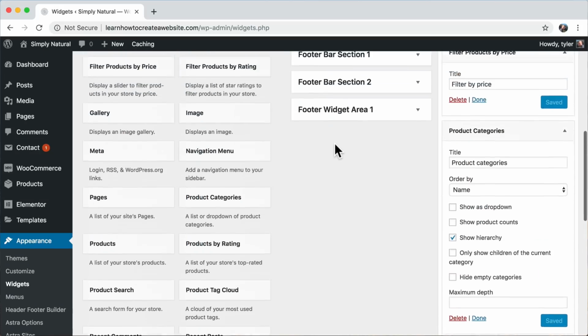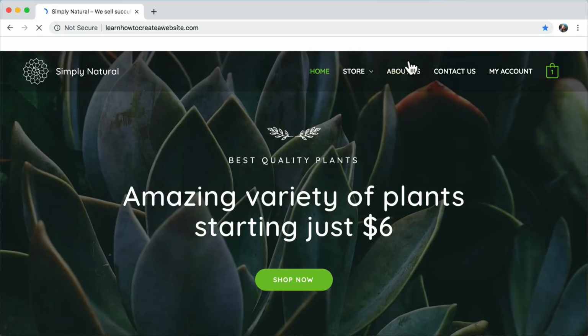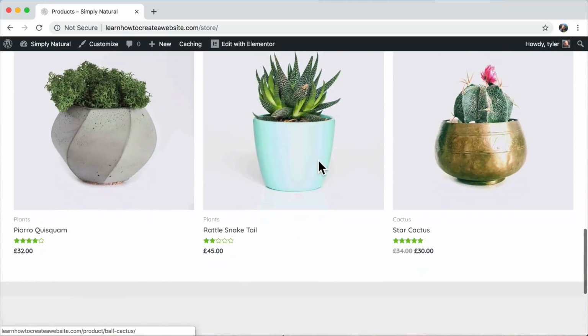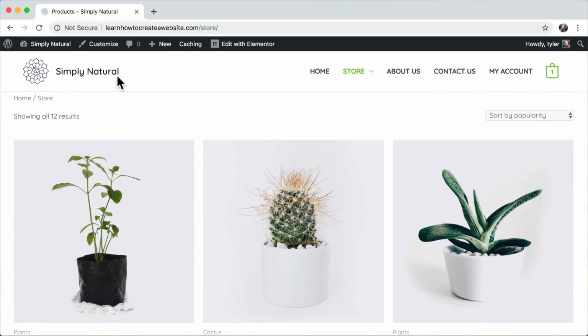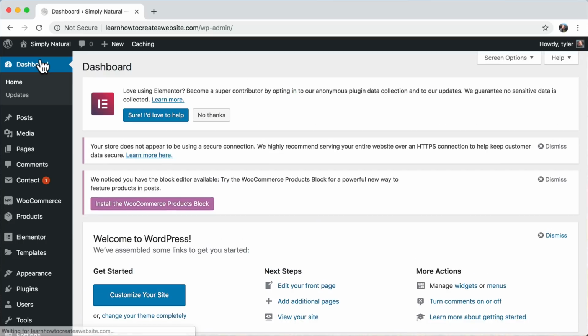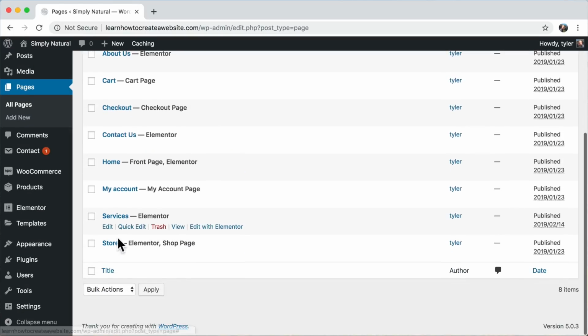All right. So it saves automatically, and hopefully if we go back to our store, it'll work. If not, then it's definitely the page settings. Yep. What the fudge? Okay. All right, so to edit the page, you go to the dashboard, and then you go to pages, and we go to our store.